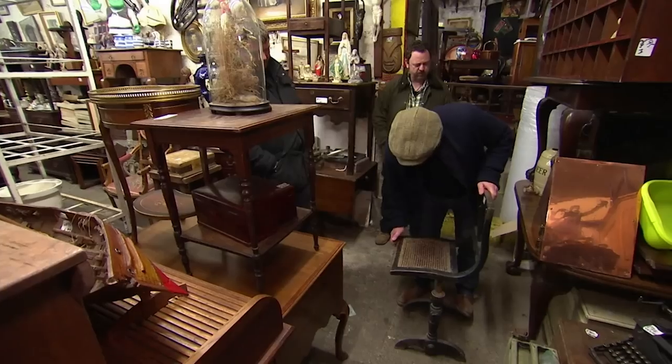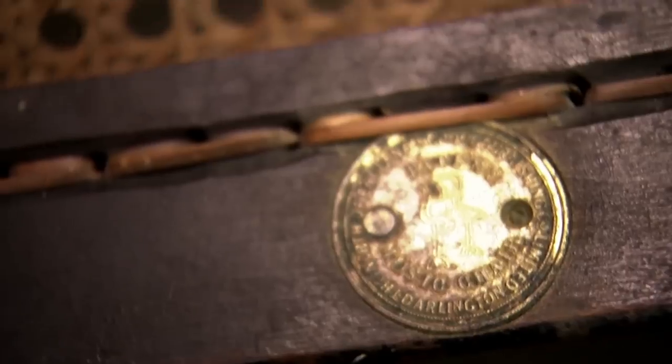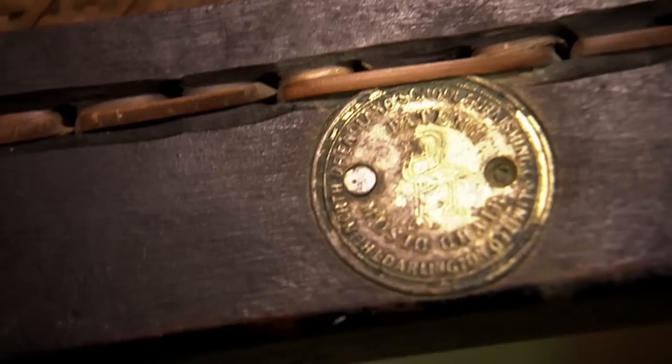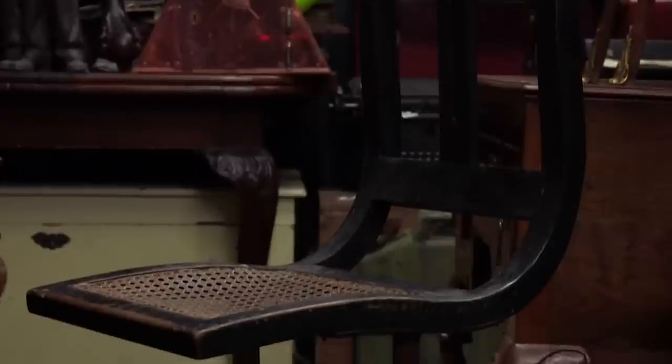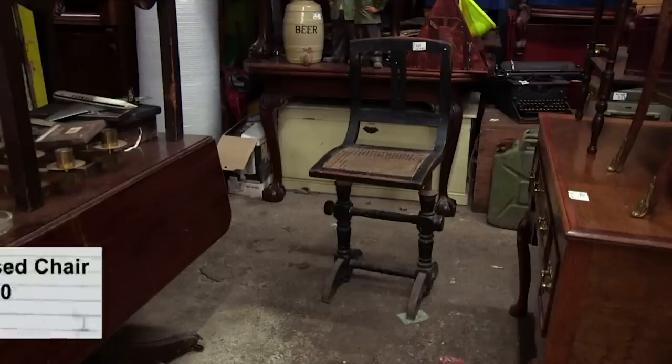This ebonised rattan chair with height-adjustable base was made by the firm North England School Furnishings Limited in the late 19th century. It's a fine example of the aesthetic movement, and it could be worth £350.